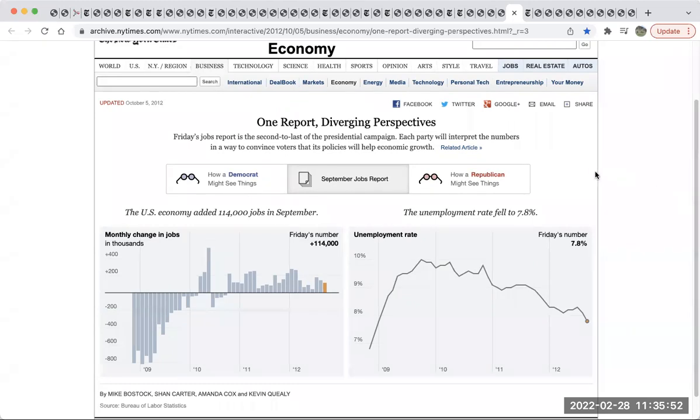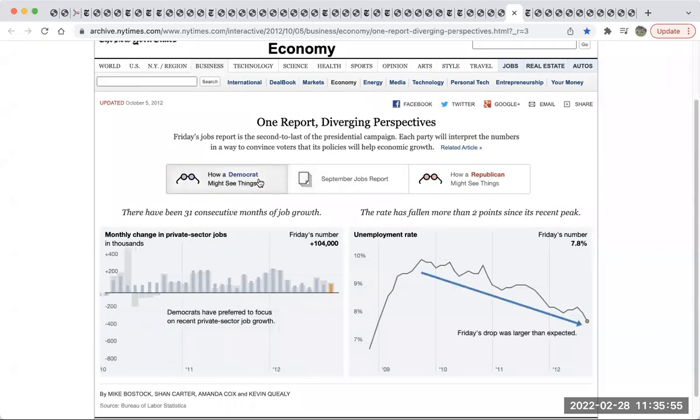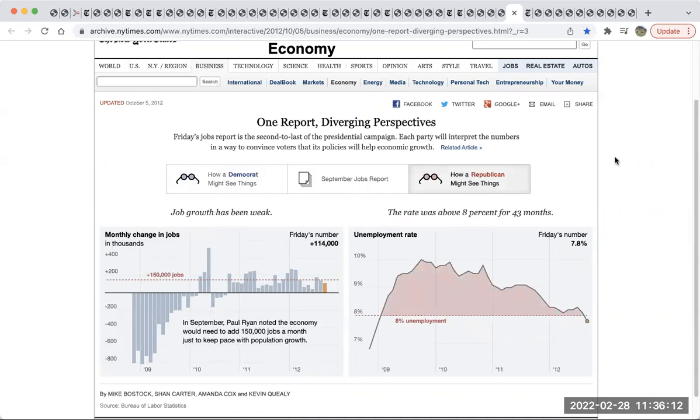Let's give you a couple sets of goggles. Say, if you want, you could put on your Democrat goggles and say, look, there's been 31 months of job growth in the private sector, and the unemployment rate fell more than expected last month. Or you could put on your Republican goggles, same data, and say, look, the economy needs to add 150,000 jobs a month just to keep pace with population growth, and we're not meeting that bar. And the unemployment rate has been above 8% for 43 months.